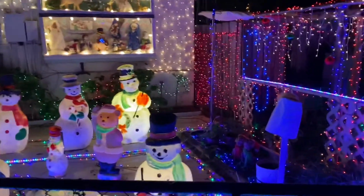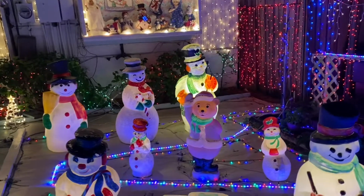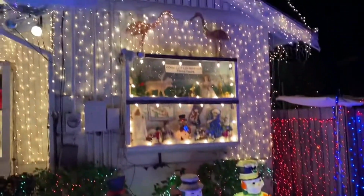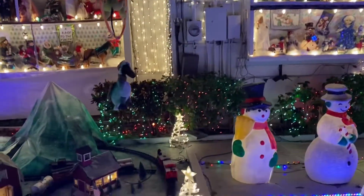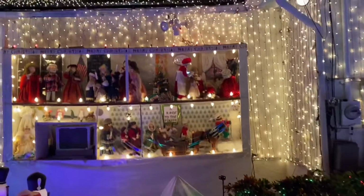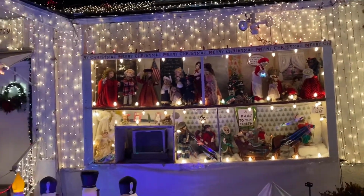Over here, there's a bunch of blow molds. Even have a train going around and a bunch of animatronics and Christmas dolls in those cases over there.